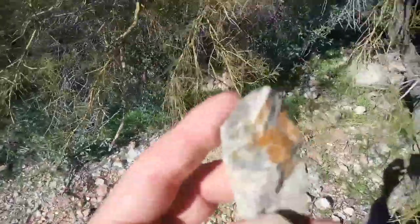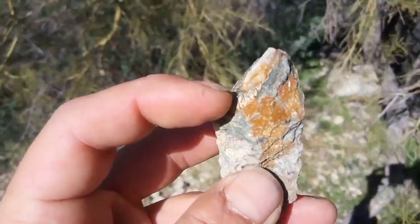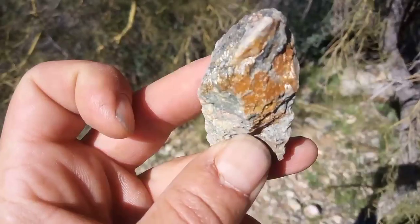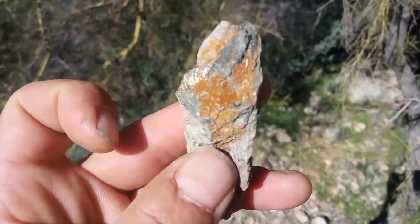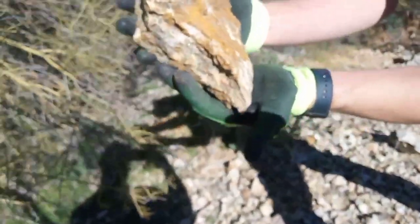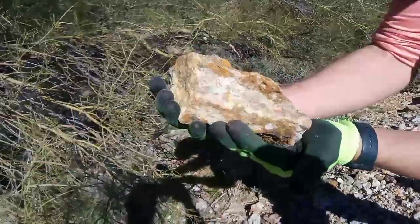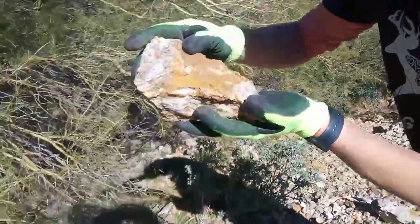Okay, so I found a piece of what I think is ore here. See right in there, it's like a little vein. Copper or silver. It ain't gold, that's for sure. But this very well could have been a small gold mine. This is probably the stuff they were looking for, so they're crushing that up. Yep. Take that home and crush it, man. Yeah. Hell yeah. But there's the mine right back in here.